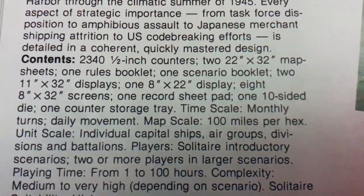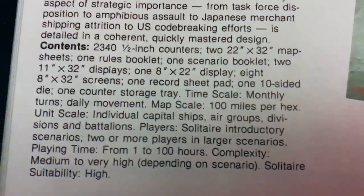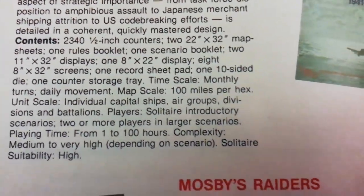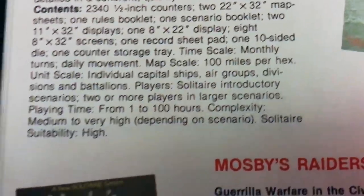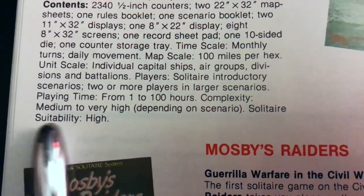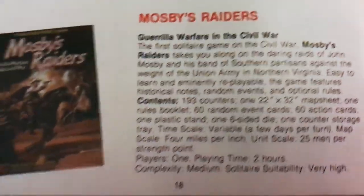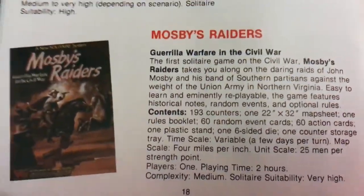Well, does that say 2,340 half-inch counters? I guess quickly mastered is a pretty high bar, but nevertheless, playing time is from a mere 1 to 100 hours. Complexity, medium to very high, depending on scenario. Solitaire suitability is high. Mosby's Raiders, one of my all-time favorite games from this era.